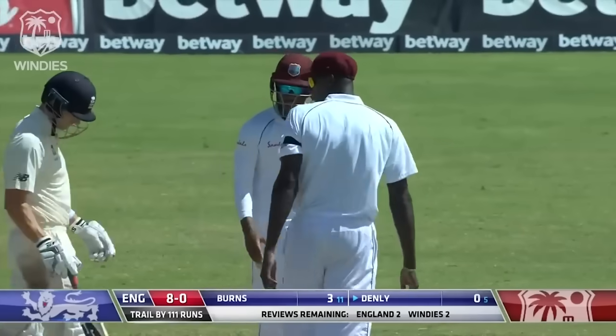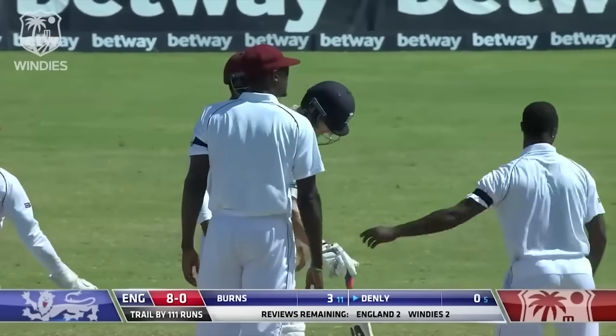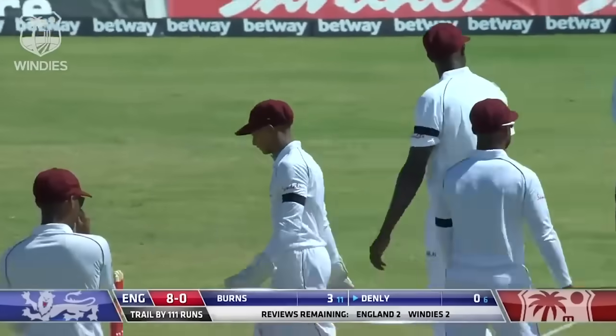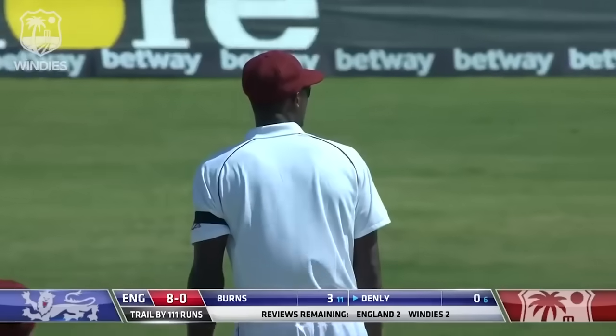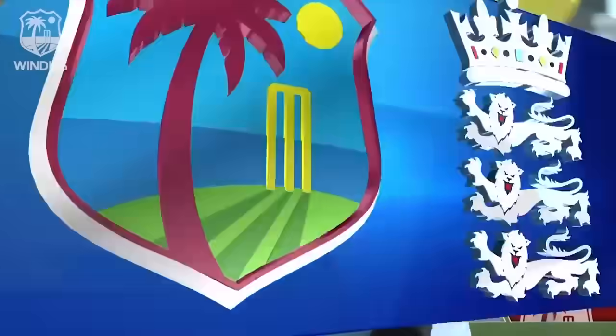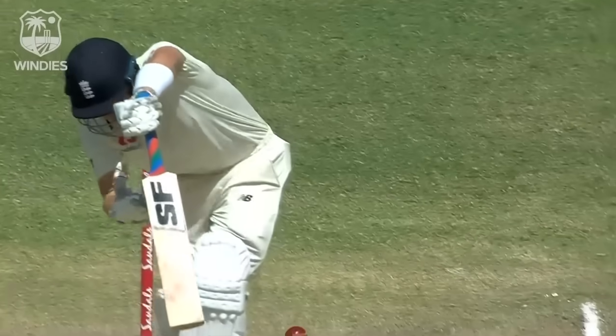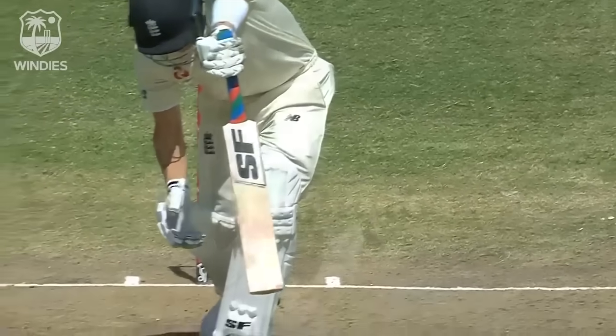Roach always wants it. It's Dowrich. Holder's looking at Dowrich, and Dowrich, I think, says there's some doubt to it. Yeah, it didn't quite feel right. It's bounced quite a bit from that end. Dowrich himself got a few that were bouncing over the top. Even from quite a full length, it's been bouncing that end. May have just been going down. Good decision. Excellent decision not to review.